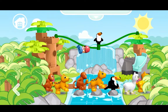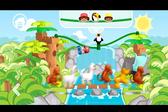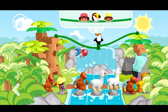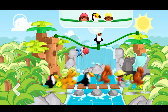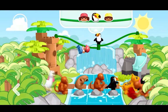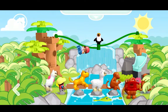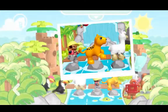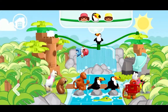We need to do here. Let's see. Oh, we need to put the animals on the liana. Let's see on the picture. We need to put one girl in a... Oh, see, it's a monkey. Want to take a photo? Take a photo, monkey, please. Nice, thanks.